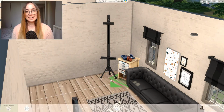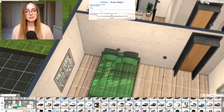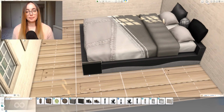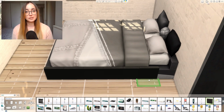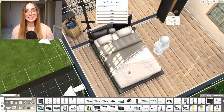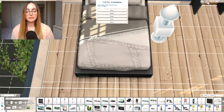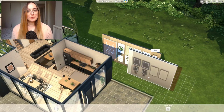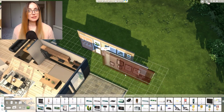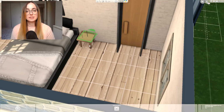I am obsessed. I actually wanted to use the new Cottage Living counters because they do come with the new pack. Why not use them? Except that they are very rustic on the front. They have lovely wooden surfaces, which I wanted to incorporate in some sort of way. So I decided to cover up the front with some debug vents so they don't block the path for the Sims. It just looks so much more cozy and homely if you have wooden countertops. I think even with the black front, I love it so much.